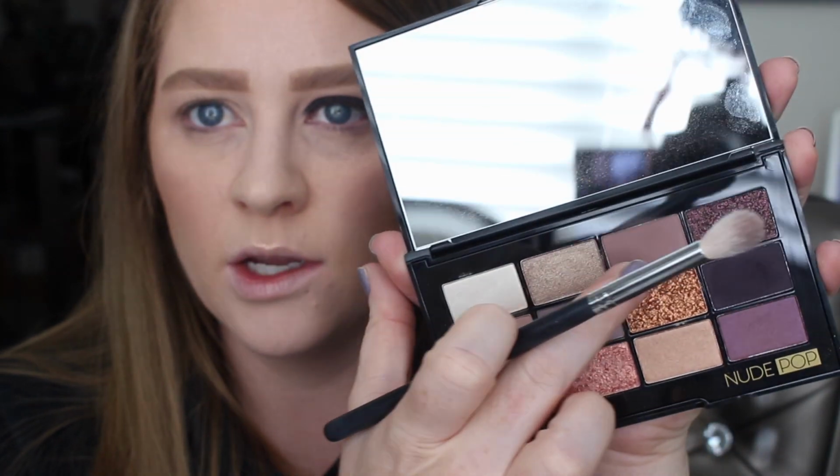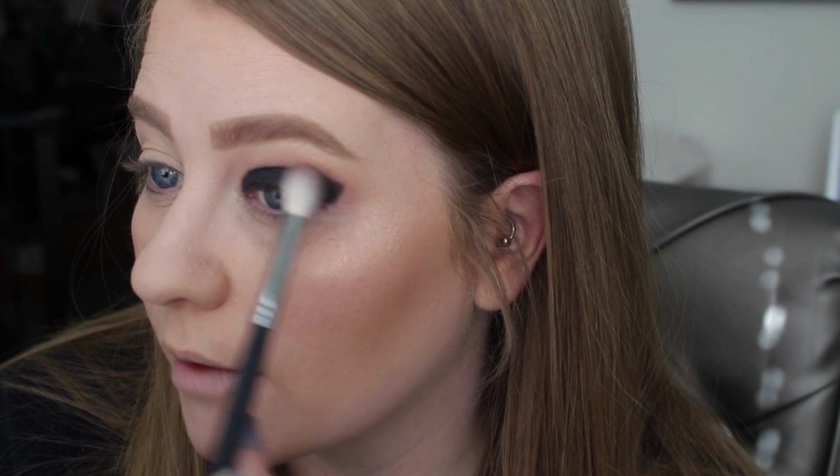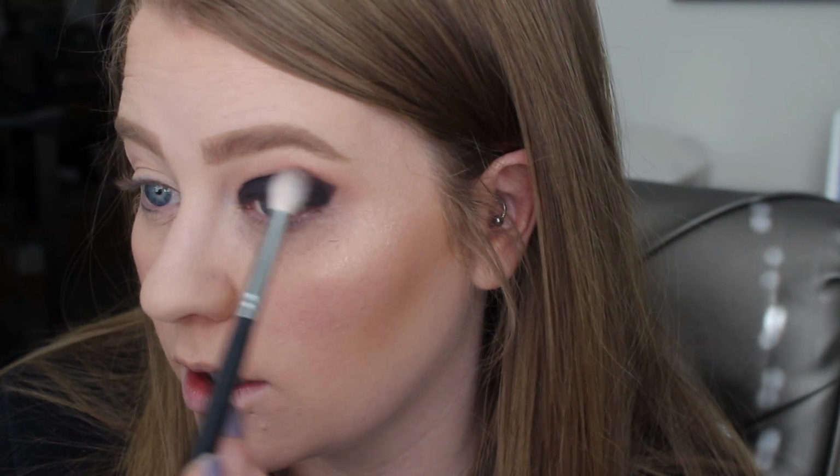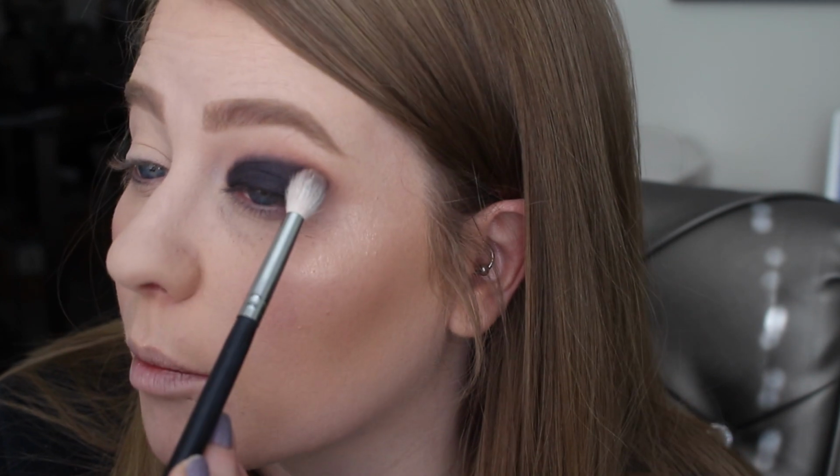Then I'm taking a different M441 and going into this kind of darker taupey shade. This is Surreal, this color right here, and I'm just tapping into it, and I'm just gonna start buffing that edge. And this is where I'm gonna be constantly wiping off and going back in, wiping off, going back in, because it picks up so much of that purple that I laid down so thick, but that's okay.